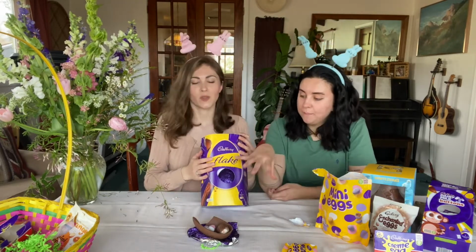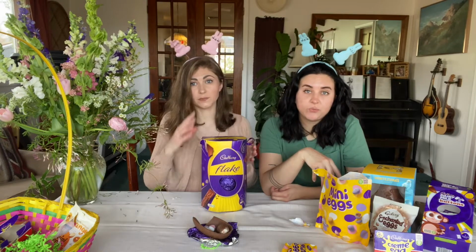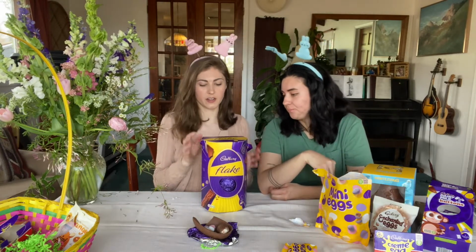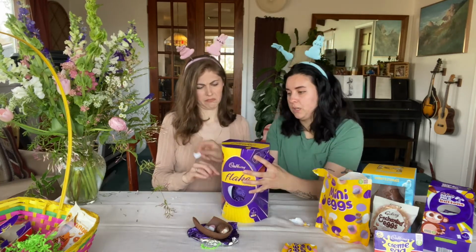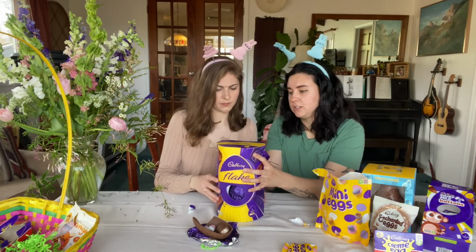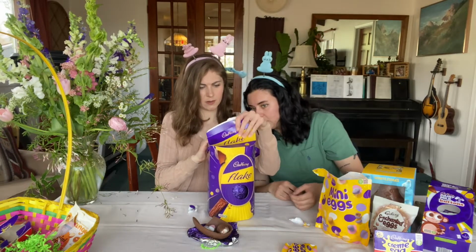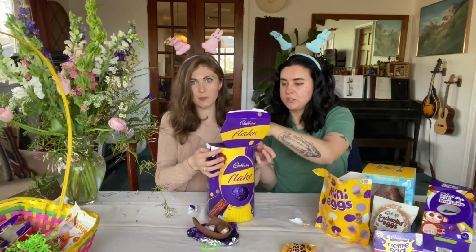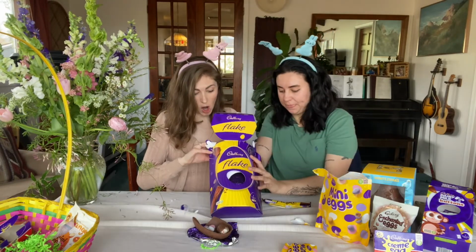Okay. Now, I have always been a fan of the Flake bar. I do really like a Flake bar. It's very fun to eat. It's very satisfying. Ooh, we have one of these where you pull the middle thing. That worked really well. There we go. Wow, this is some fancy packaging. Whoa! Oh, Flake bar. Three Flake bars.